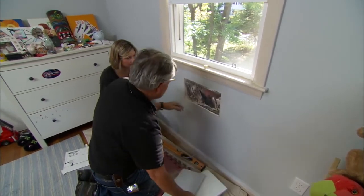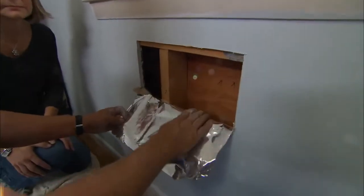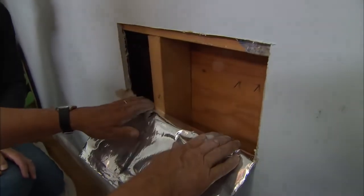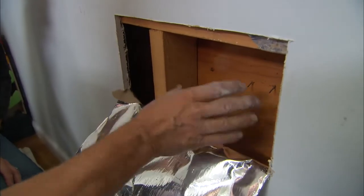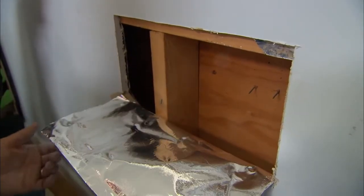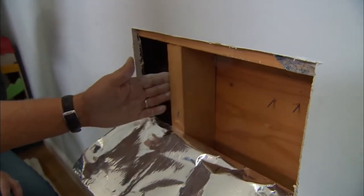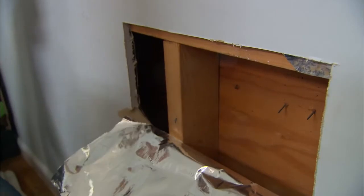Okay, good. What you have here is a radiant barrier, and that's good. But you don't have any insulation, so that's bad. But what I recommend you do is have cellulose insulation blown into this wall cavity, and with this radiant barrier, you'll have a nice tight wall. Okay. So now what I need to do is remove this stud right here that's in the wrong location.